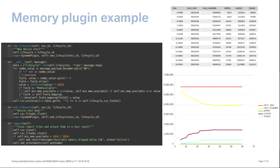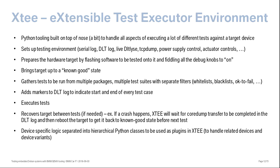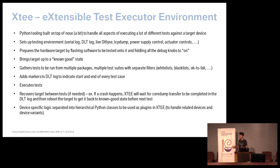So we can see that the memory available stabilizes soon after the boot up. So that's good. We don't have any major memory leaks in that, which is kind of the point of this particular test exercise. That was about the DLT-utilize tooling, about analyzing DLT logs.